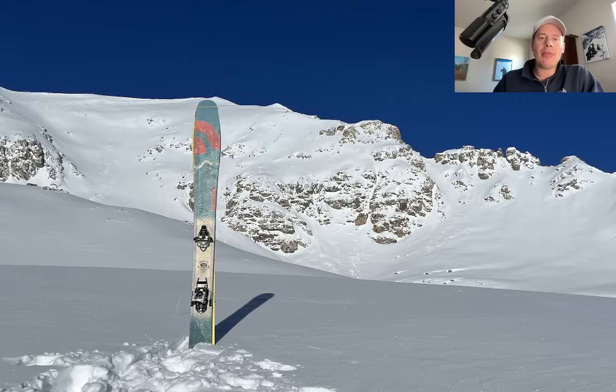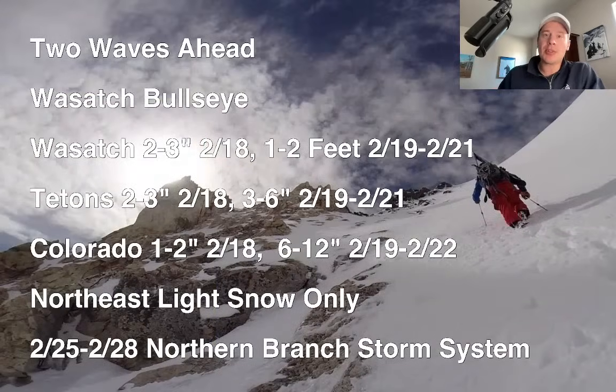All right, let me show you what I'm thinking here this afternoon. So we're in for a snowy stretch here. We've got at least two waves for a lot of the Intermountain West. The Wasatch is a well-defined bullseye with this. You've got 2 to 3 inches coming tomorrow. That's not the big deal. The major snow comes between 2/19 and 2/21, 1 to 2 feet generally. And I think it's a possibility that a couple places might get over 2 feet during that stretch. Looks like we're going to get some pretty good lift with that particular wave coming through the Wasatch.